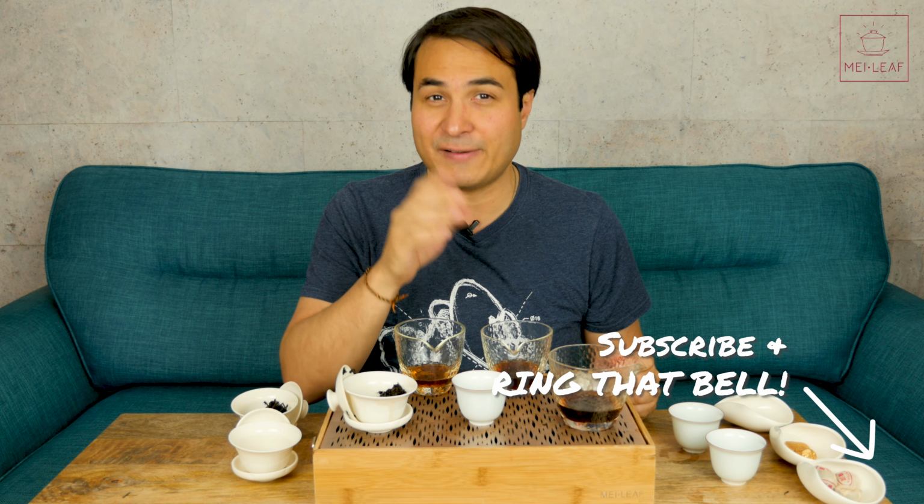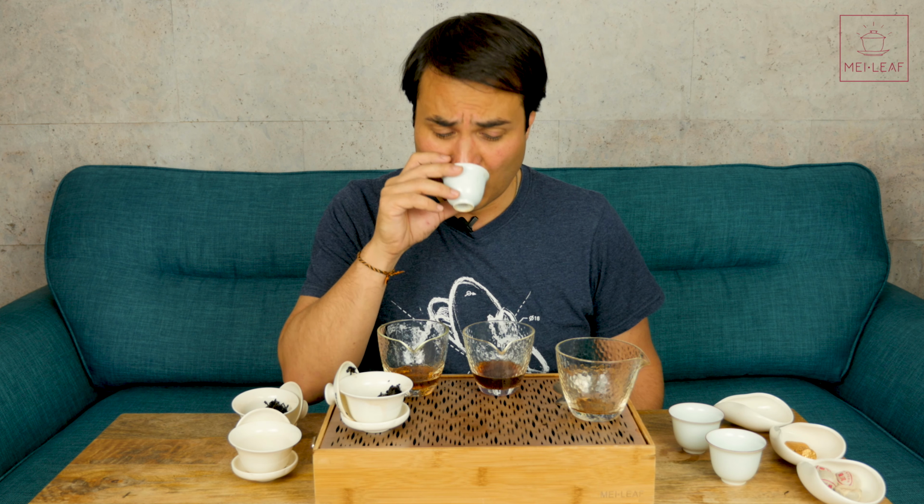So there you go. Watch out for the fishy teas. You now know what's causing it. As I said, it could be to do with the fact that it's been brought to market too early. So always look for dates. And if that fishy aroma doesn't dissipate after a couple of rinses, then I would throw that tea away because it means it was badly fermented.